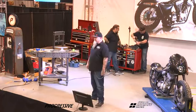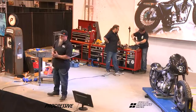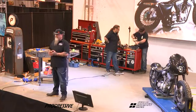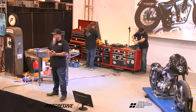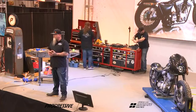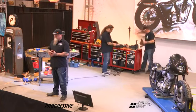Our in-house resident mechanic, Daniel, is back there as well with that great-looking Yamaha. If you've got any questions on maintaining your bike, changing your oil, fork seal replacement, anything you've got questions about, head on back there and feel free to pick his brain. He'd love to chat with you about maintaining your ride.